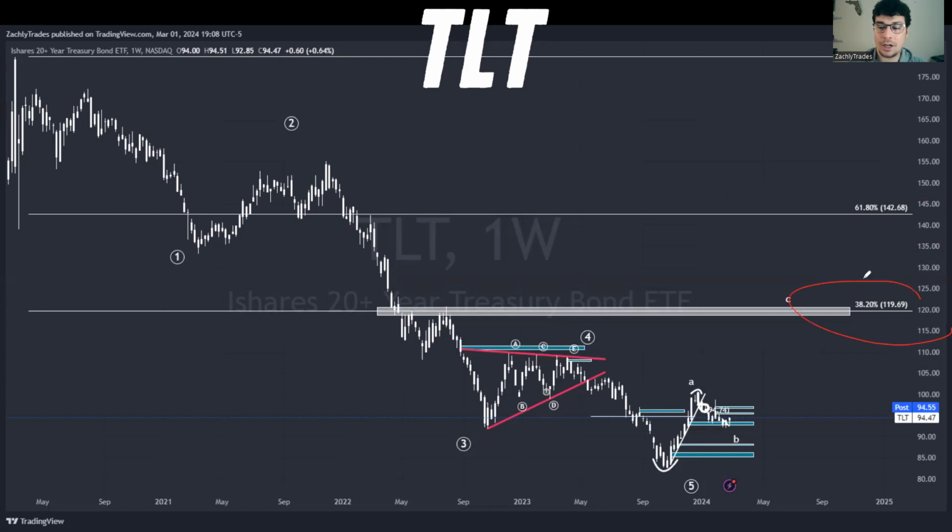And so the 38.2 fib retracement level is going to put us here, roughly at 120. We're just going to round up to even numbers for simplicity's sake. And so I really wouldn't be surprised if we catch an ABC up to the 120 area. Now, again, it's just a matter of when, right? And how long that's going to take potentially. If it's going to happen quick, if it's going to happen sooner.